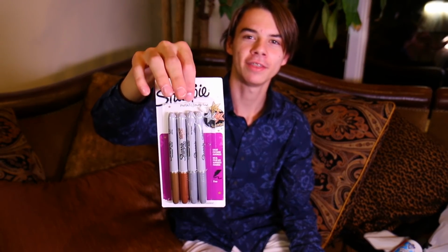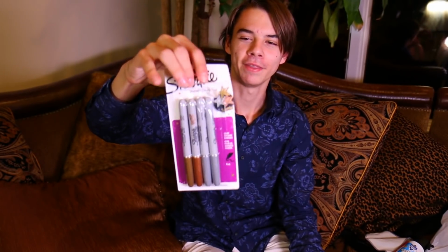First up, I got these Sharpies, and as you can see, they're already open. That's because I got so excited after buying them that I used them on the way home, and basically I just fixed the logo on my headphones, and these will also come in handy when that happens again and anytime I need silver Sharpies.